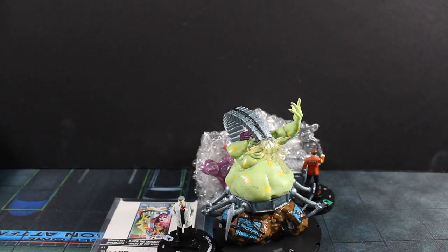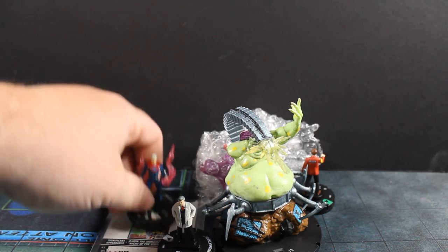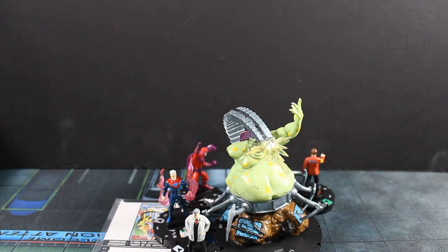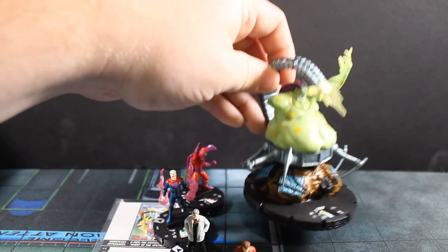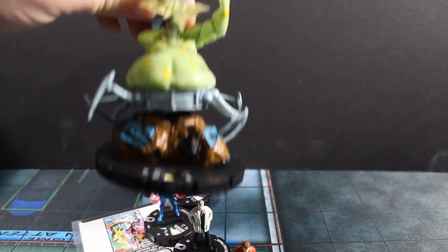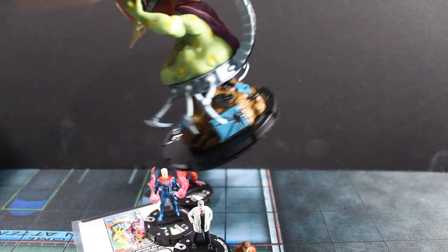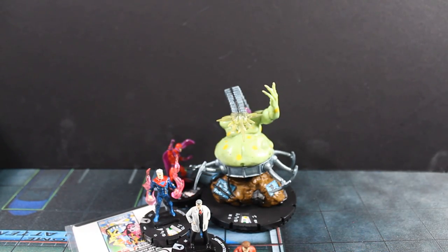So, we've got a Boulevard Trask, a Bastion Rare, a Magneto Common, and a Graydon Creed. I'm happy to have Mojo. I'm a little disappointed that it is a broken Mojo. But still, you can see how cool the sculpt is, even without the arm. So, a little disappointed it's not in there, because I would have been more than happy to glue it. But anyway, I'll let you guys know. I'll have a little update, and I'm sure WizKids will make it right.